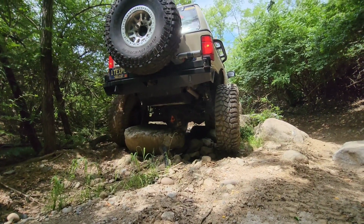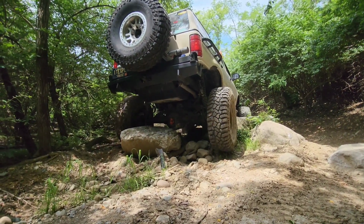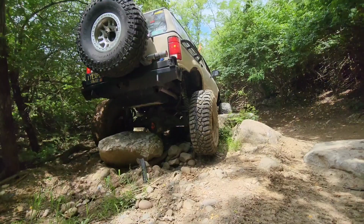You're on the rear diff. You're just slowly sliding over it. You're at the very edge of it. I can't tell if you're hung up on something else. I just know your passenger rear is not touching.